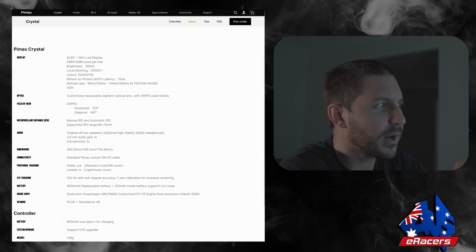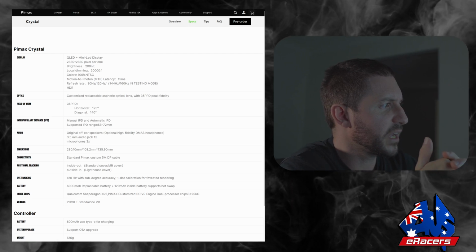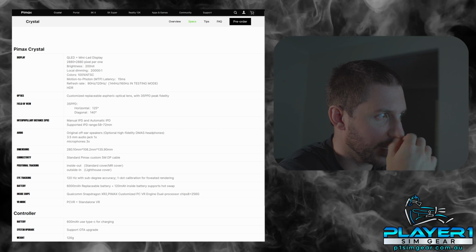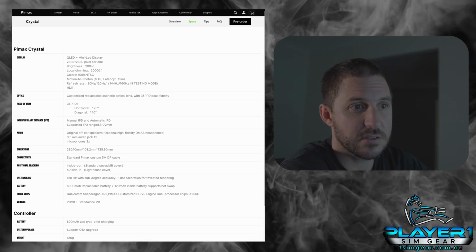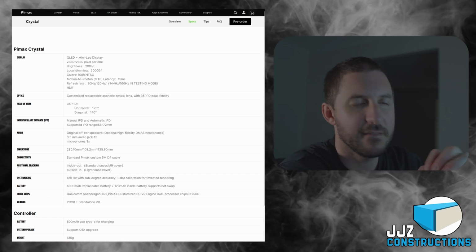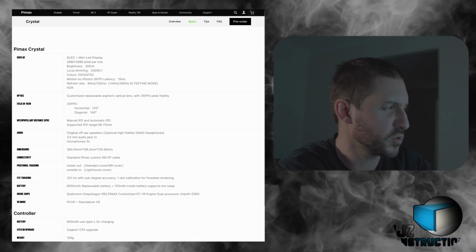The dimensions, it's quite a large headset. Comes with a DP cable. Eye tracking, big one here, 120 hertz with sub-degree accuracy, so it's going to track where your eyes are going, and we'll dive into this a bit later, but that's very useful for foveated rendering. I'm sure it has other uses.